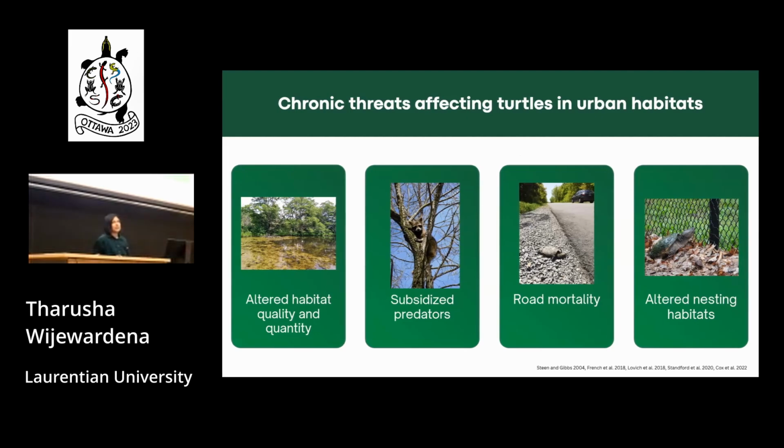And the second point here is that we also see a lot of subsidized predators such as raccoons. We also talked about road mortality a lot during this conference. And we know it's not only the adults that get affected by road mortality, it's also the juvenile size classes. And the other chronic threat is altered nesting habitats. For example, at the Rouge, a lot of these nesting areas get taken over by invasive vegetation, such as dog-strangling vine.